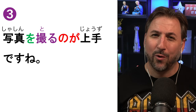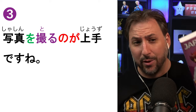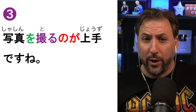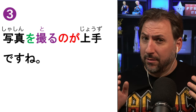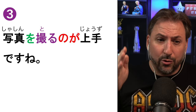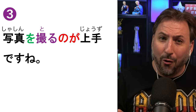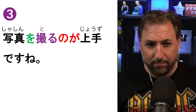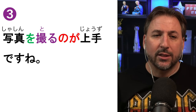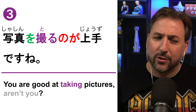Kind of nice, right? We're combining all the grammar we've learned in this book into these sentences. So we are making a noun phrase out of the 写真を撮る. 写真を撮る by itself means to take a photo. When we make it no, it's taking a photo, or taking pictures. 写真を撮るのが上手ですね. You are good at taking pictures, aren't you?